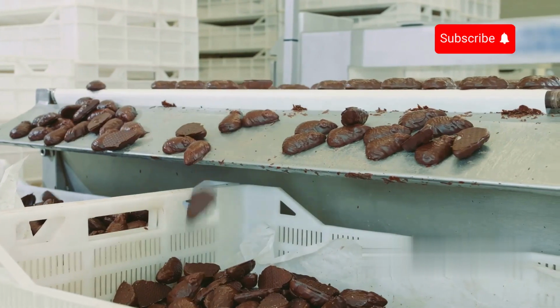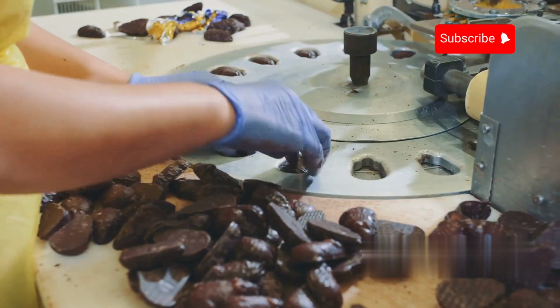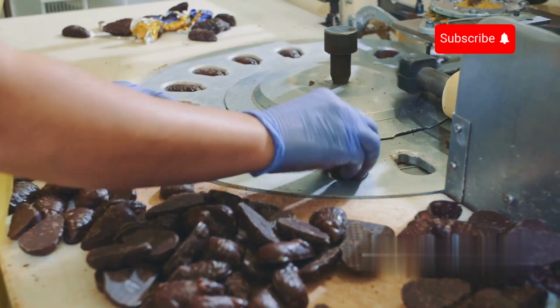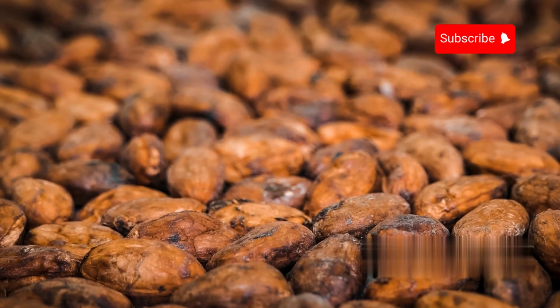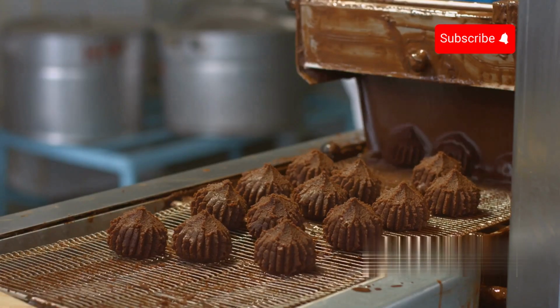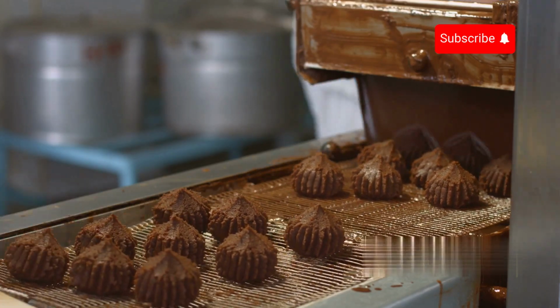Once the beans meet the required standards, they are transported to processing facilities where they undergo a thorough cleaning to remove any dirt, debris, or small stones. From there, they are carefully stored under strict conditions, waiting to be transformed into the rich chocolate bars and sweet Easter eggs that bring joy to people.